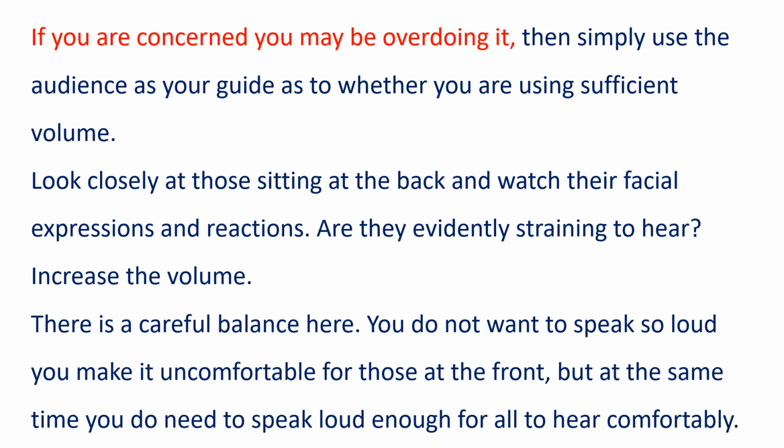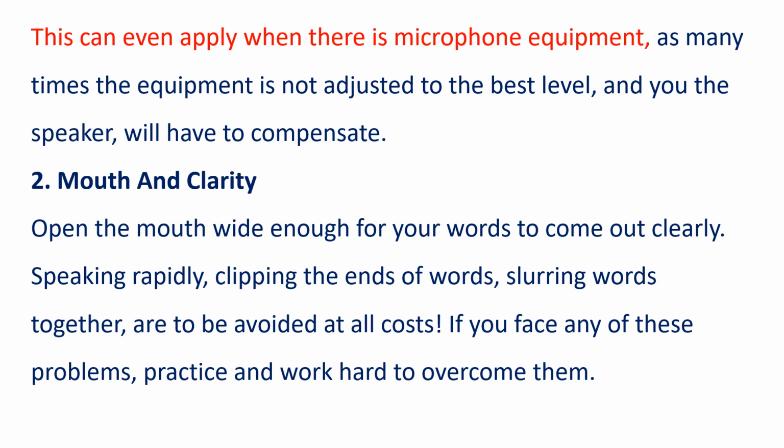If you are concerned you may be overdoing it, then simply use the audience as your guide as to whether you are using sufficient volume. Look closely at those sitting at the back and watch their facial expressions and reactions. Are they evidently straining to hear? Increase the volume. There is a careful balance here. You do not want to speak so loud you make it uncomfortable for those at the front, but at the same time you do need to speak loud enough for all to hear comfortably. This can even apply when there is microphone equipment, as many times the equipment is not adjusted to the best level, and you, the speaker, will have to compensate.